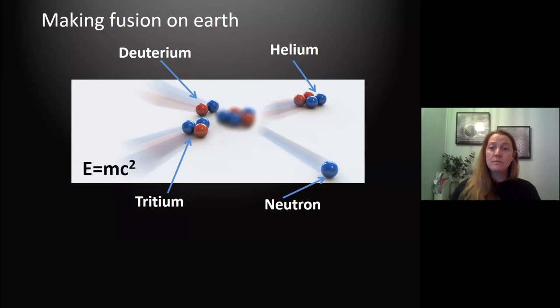So we take our deuterium and tritium, we give them lots of energy. We have to overcome something called the Coulomb barrier. They're charged particles, so they really don't want to be brought together. So we need to force them together, so we need to heat it to very high temperatures. And then once they fuse together, they produce reactant particles, which is some helium and a neutron.